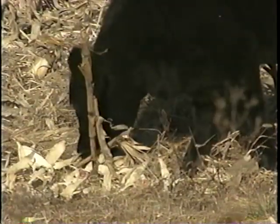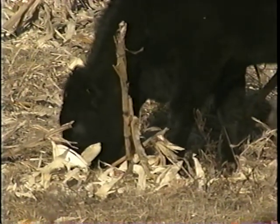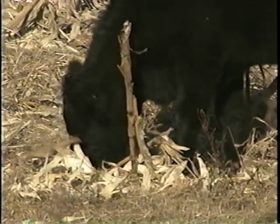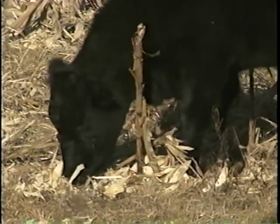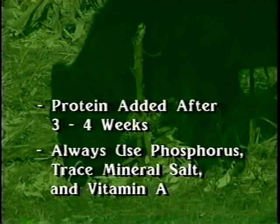Animals selectively graze the most digestible crop residues, such as the grain, husks, and leaves, before consuming stalks. So the higher the stocking rate, the more rapidly digestible nutrients are lost. In general, supplemental protein is not needed during the first 3 to 4 weeks of grazing corn crop residues. After this time, protein should be added in the form of high-quality hays, grain byproducts, processed animal litters, or any other supplement containing no more than 1/3 of its protein from non-protein nitrogen sources. Animals fed corn crop residues always need supplemental phosphorus, trace mineral salt, and vitamin A.